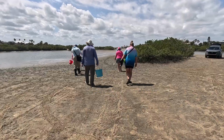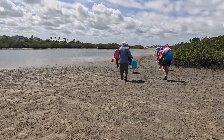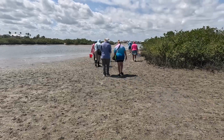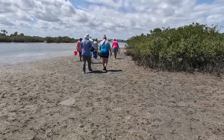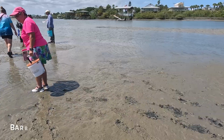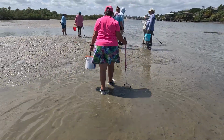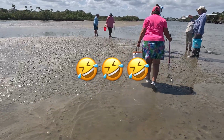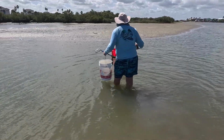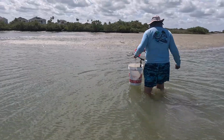All right, we are now at a little park here. And as you can see, it's a little muddy. We were told to expect a little gooey. Not sure if I'm gonna want my boots or not. All right, yeah, it's a little muddy. It'll be safer on the walker than us walking. Walker shelling's great, I recommend it. This is a little chilly. A little cool, yeah.